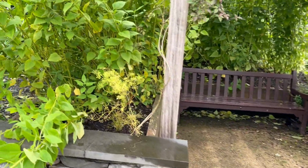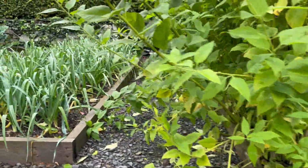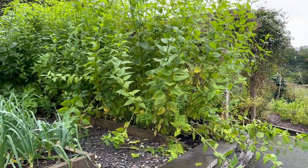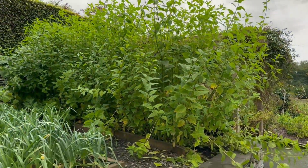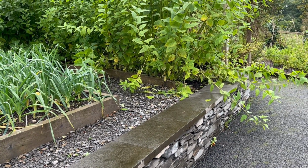I presume these ones here are Jerusalem artichokes. So you can see how big these grow. They're probably up to 7 or 8 foot. They are really quite an ornamental plant, and they look very much like sunflowers.